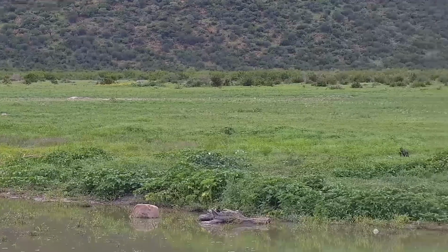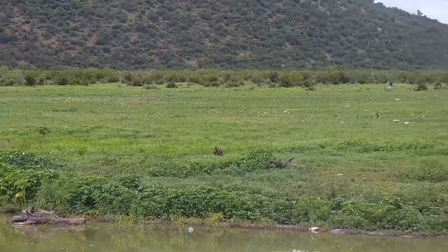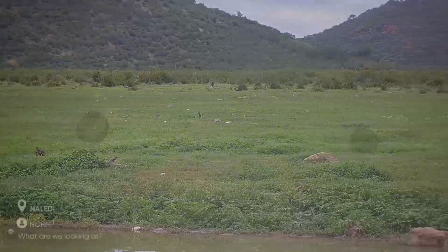Okay, I'd like to move across to some of the photographs, some of the snapshots taken over the last day or two. This one's quite an interesting one. Photograph taken at Naledi by Norm. And the question here is, what are we looking at? It's a very good question.